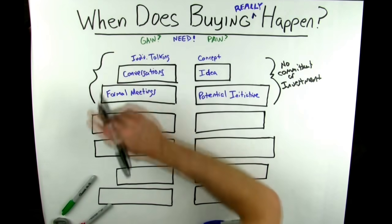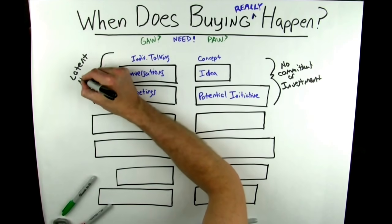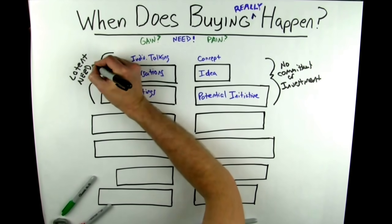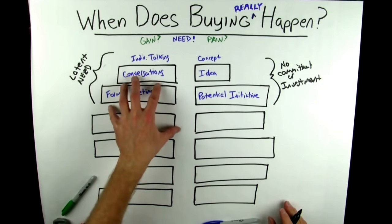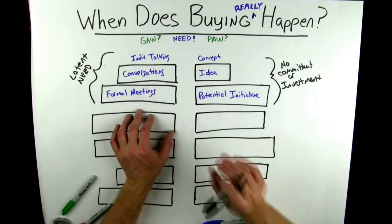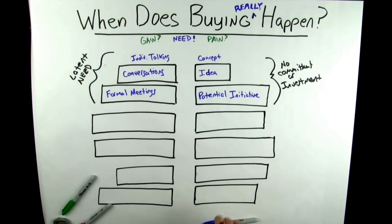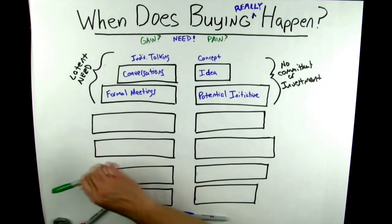Now, drawing on the left's a bit trickier. Really, when we're talking about these three areas, and I'm not going to go into detail with this, this is what not just myself, but most sales professionals refer to as latent need. Something is there, a problem exists, but it hasn't been fully fleshed out. All right, let's keep going. Switch colors here.